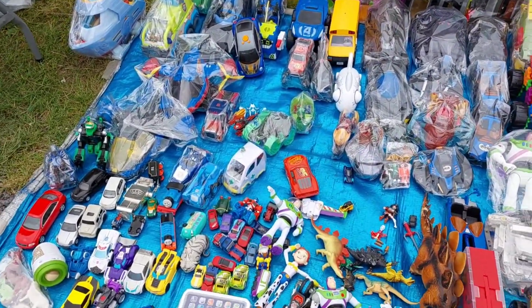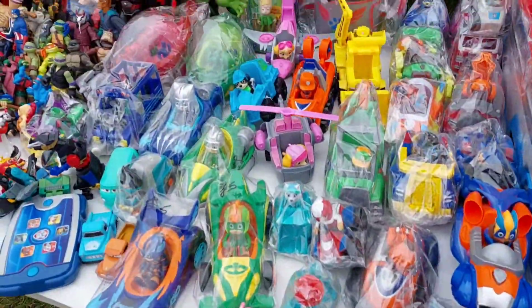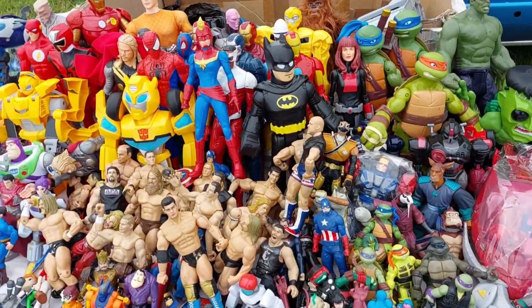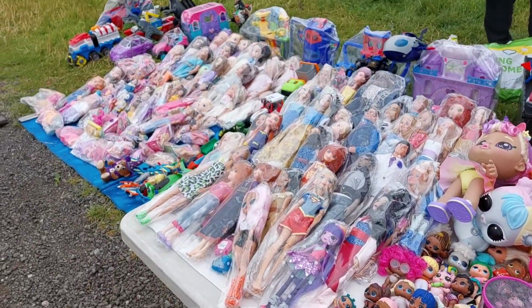And then a few more toys, bits and bobs that we did come across. I did give it a good film, and then I did find this big pile of wrestlers in the middle of this there. A few nice ones in there.